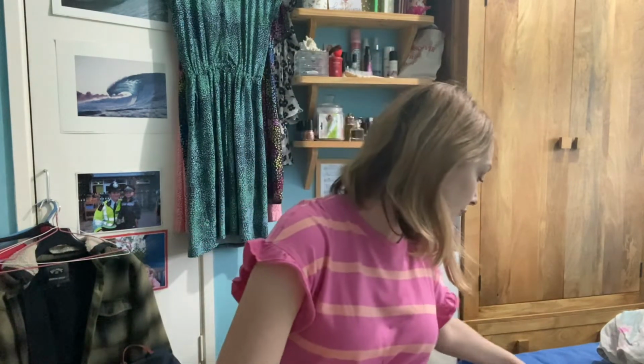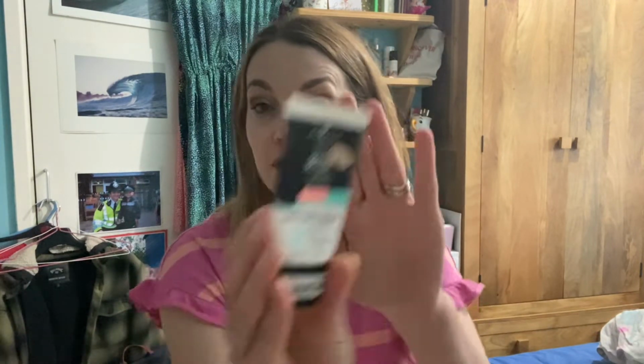So first up, I am going to go in with the items that I finished. I think I have finished 4 items this month. So, my empties. First item, this is from Essence, and this was the You Better Work Tinted Day Cream.